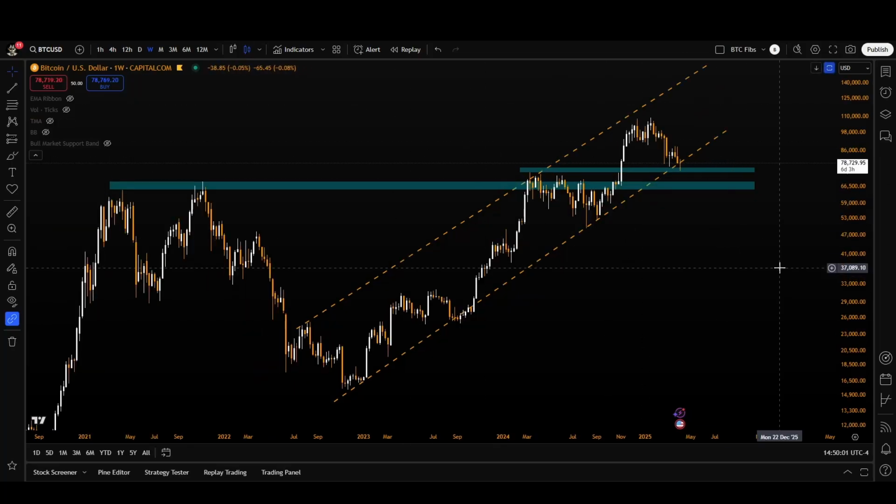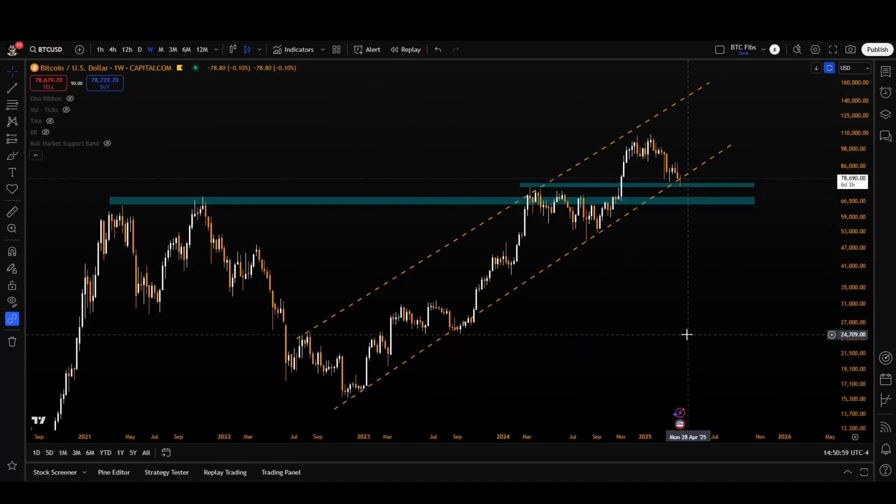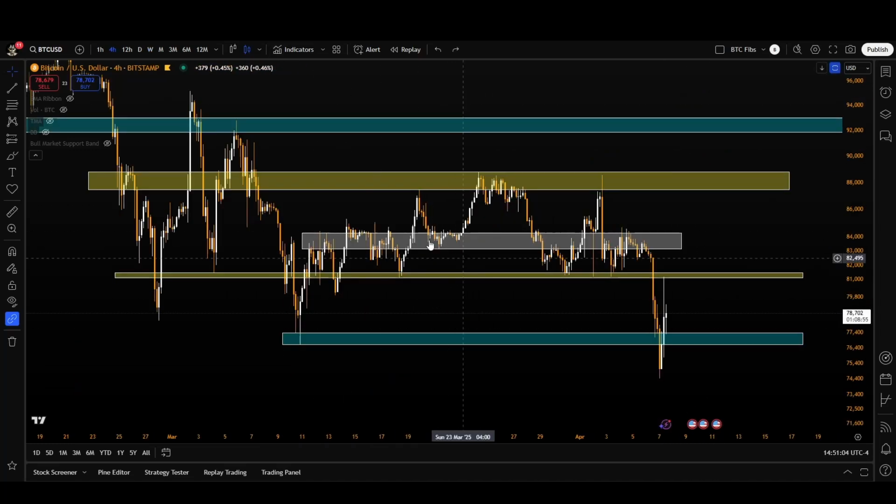Over on the weekly right here, you can see we are hugging this trend line. This trend line here is quite ambiguous. You can draw it a couple of different ways, but the way that I've had it drawn, we are still holding it on the weekly time frame. This is really the point where you want to see a bounce, because we've come down, we've back tested all of these regions, and this is, in my opinion, looking like a swing failure pattern beneath the range with this V-shaped recovery.